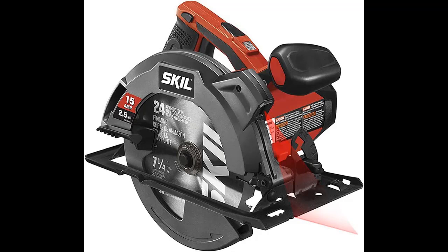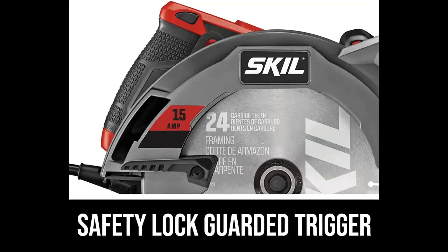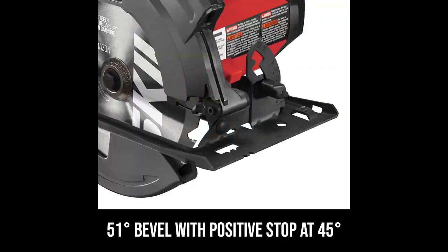The main feature is the laser, which projects a thin beam allowing accurate following of cut lines. This is particularly useful when it's difficult to see the blade. There is also a dust blower to clear the path and a snag-free blade guard for smooth operation. The SKIL weighs a reasonable 8.7 pounds. It is a great circular saw for the home workshop at a very competitive price.